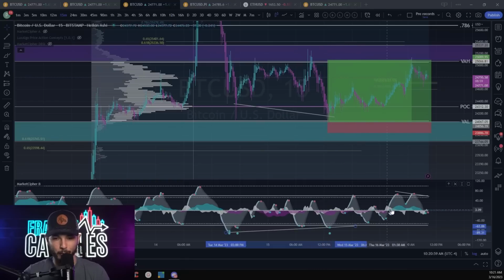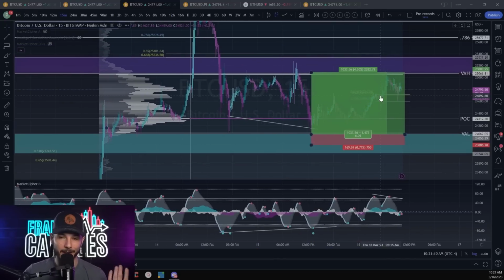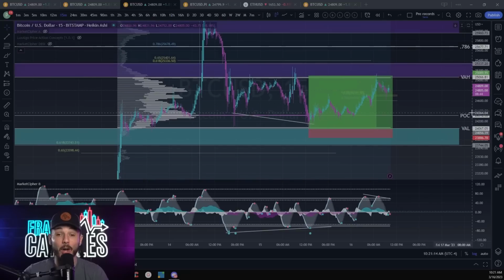Actually took a little while to cross into the green. Kind of got bing-bonged around here for a little bit, but then eventually we finally got that shot up to the value area high, which was technically the final target for this trade, depending on your risk tolerance. But yeah, that one wound up playing really nicely, and that's all we're doing, guys.